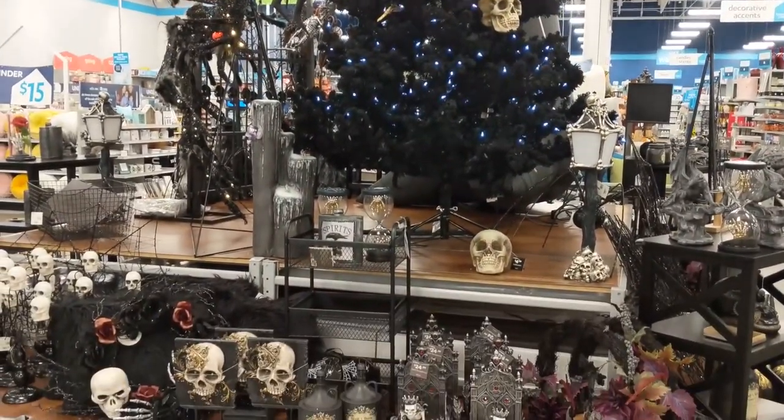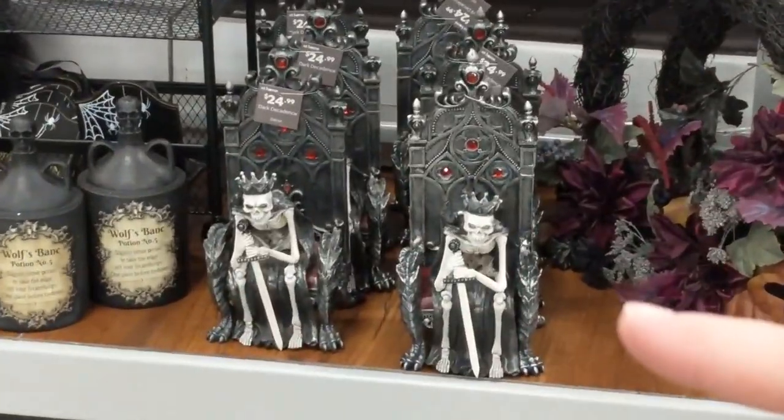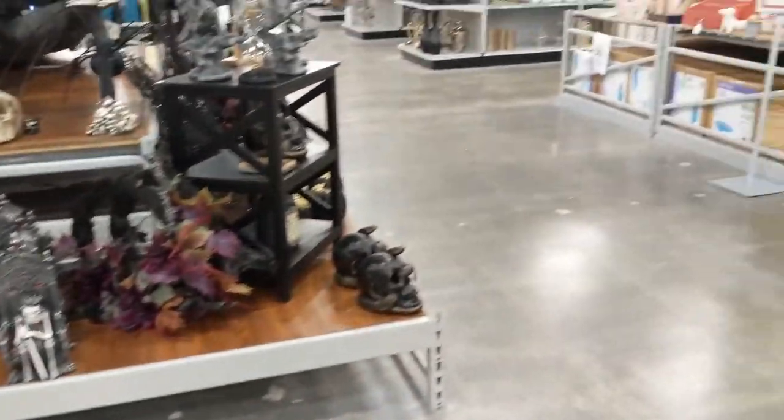Okay, I'm going to point to something and you guys tell me your first thought when you see that skeleton there. What does it look like he's doing? Pooping. Yes, it looks like he's going potty. Looks like he's poo-pooing. Yes.